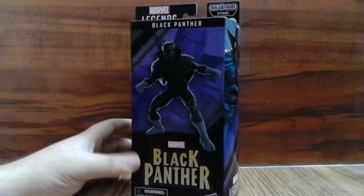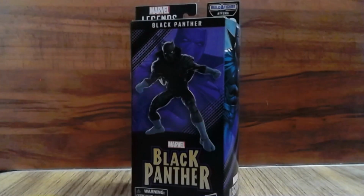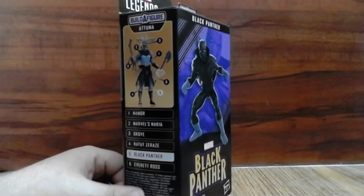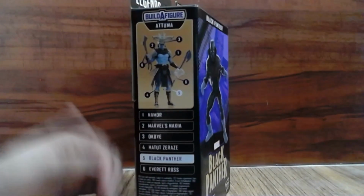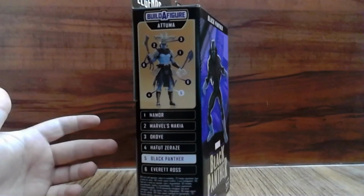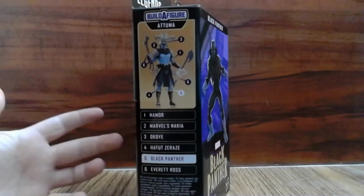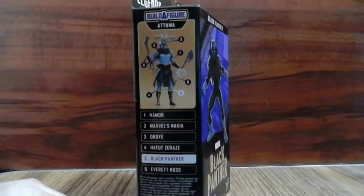I don't quite know too much about Black Panther other than the movies, of course, and some of the games. But I saw this figure at Walmart and I had to pick him up. This is the only one I really want from that line. I also do want Namor, I guess really only Namor. All the other ones are cool. I'll pick them up if I can and if they look cool in person, but this was really the only guy I was super excited for.